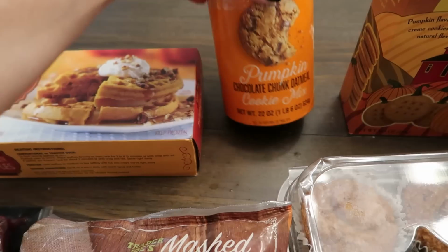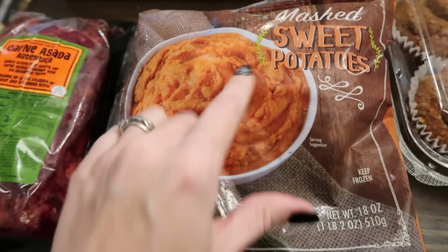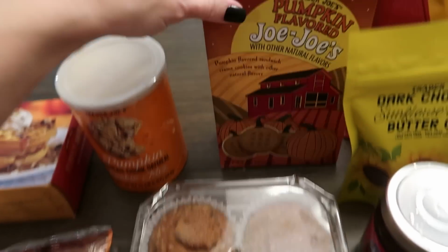Pumpkin waffles, and then this pumpkin cookie mix. I'm gonna actually make those today. Mashed sweet potatoes, because I want to try. We got 2 bags for our family. Carne asada, my husband picked that. These were kind of a Brianna pick. It's a pumpkin streusel muffin. They sound really good. Pumpkin JoJo's were the kids.